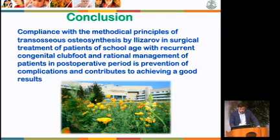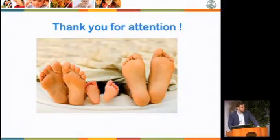So, compliance with the methodical principles of transosseous osteosynthesis by Elizarov in surgical treatment of patients of school age with recurrent congenital clubfoot, and rational management of patients in the postoperative period, is prevention of complications and contributes to achieving good results. Thank you for attention.